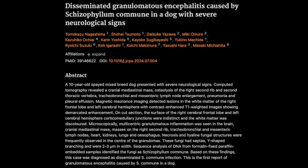Exactly. The vets initially thought it might be a cranial mediastinal neoplasm. Okay, hold on. Break that down for me a little. Cranial mediastinal what? Neoplasm. Basically a tumor in the chest area. Ah, okay. So they thought it might be a tumor. Yeah, especially because they found a large mass in the chest and the dog's lymph nodes were enlarged. They were worried it might even be spreading to other parts of the body. Systemic metastases. You got it.